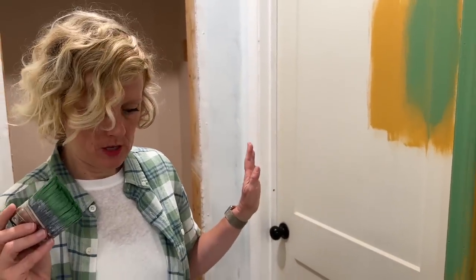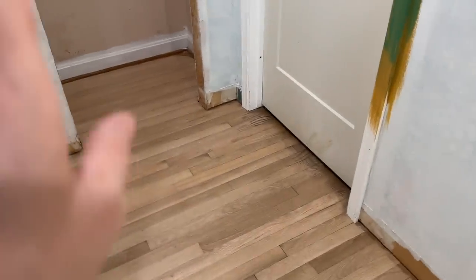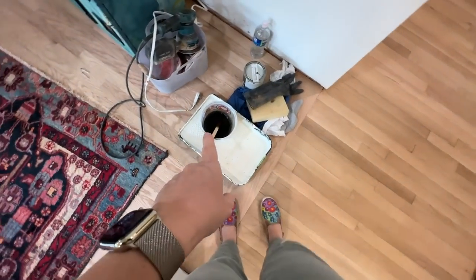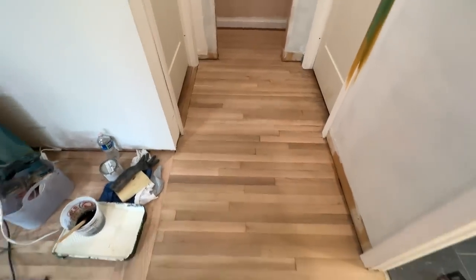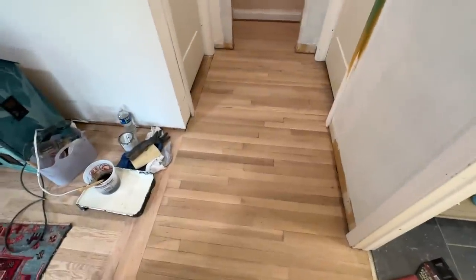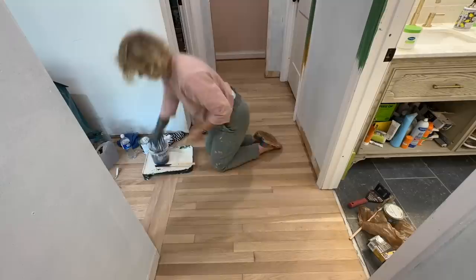That's it. Now I gotta finish sanding and stain the floor. I've got the floor sanded, swept, cleaned, ready to go. I've mixed my two stains together. I'm doing half special walnut and half Jacobean. And now I'm gonna stain, I've got my rags. I'm gonna probably do half and half. So you just put it on and then wipe it off. Let's see how this goes.